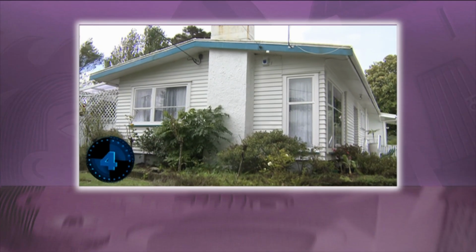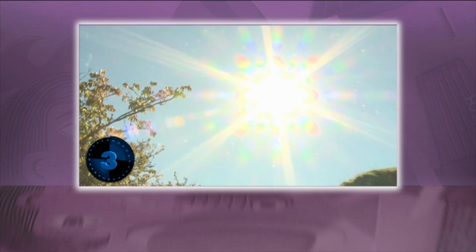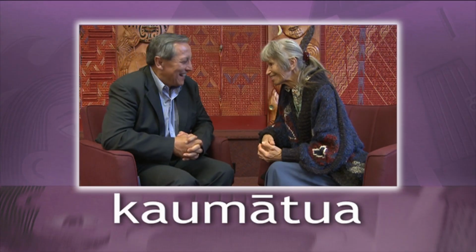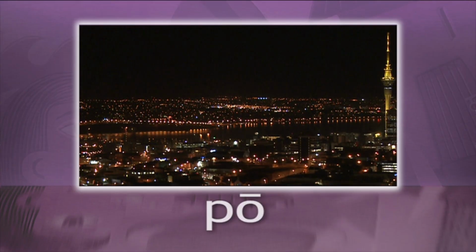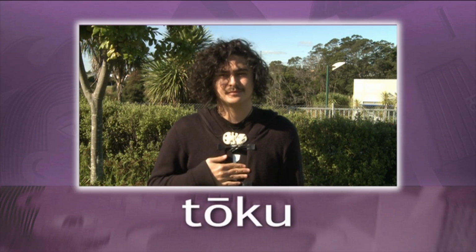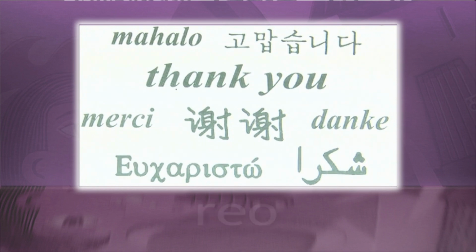House or building? Whare. Sun or day? Rā. Elder. Kaumātua. Night or darkness? Pō. Mine, referring to one item. Tōku. Language, voice or dialect. Reo.